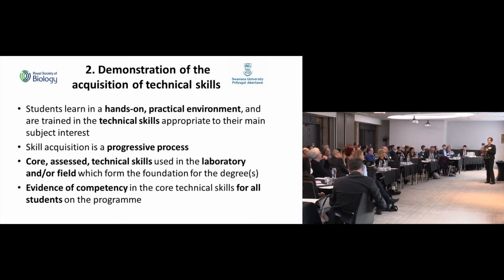So we're going to be talking today about these technical skills, and these may be specific to the laboratory or to the field. And these skills form the foundation of the degree on which we build the knowledge. So we wanted to talk about those skills and also the evidence of competency for all students in these technical skills, as well as the knowledge.